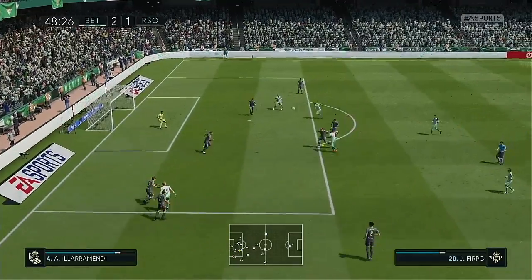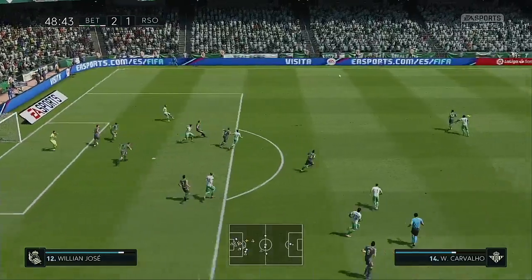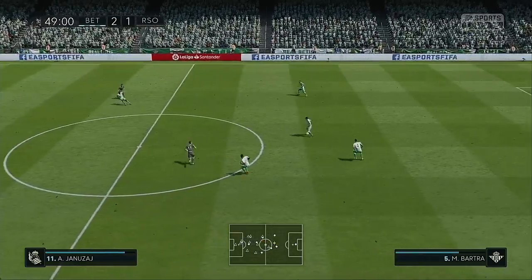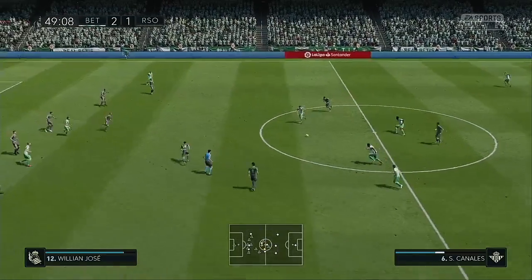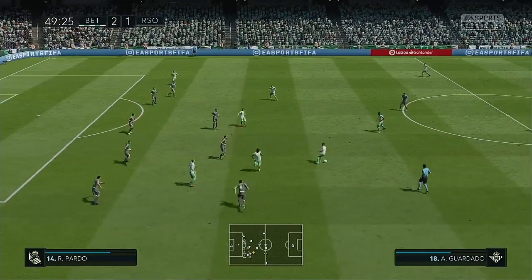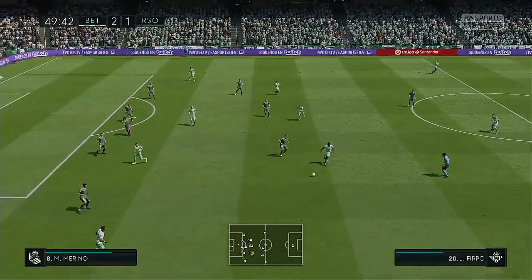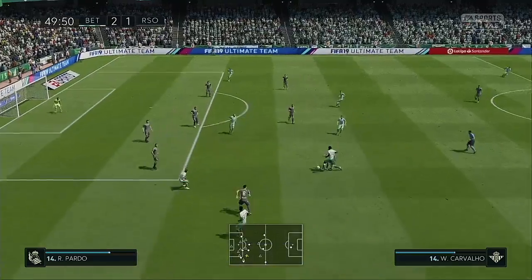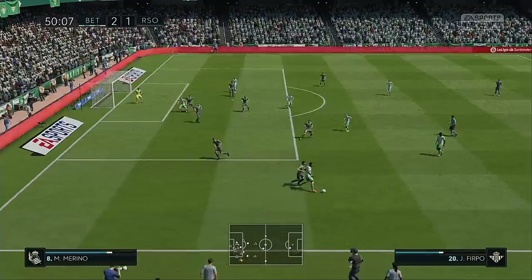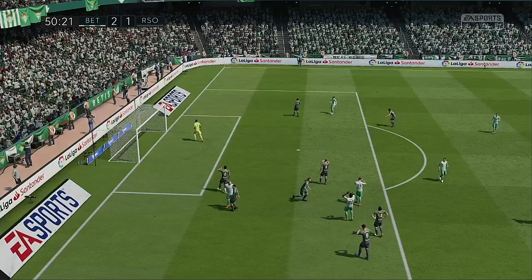Guided through. Should be. Got in the way. Couldn't keep it. Canales. Andres Guardado. Cavallo. Played back. This is a good opportunity to put the ball into the penalty area now. William Cavallo. Let's fly! He's come close here.